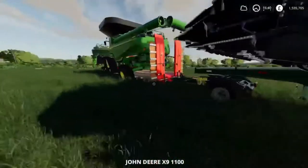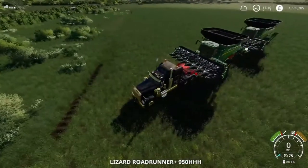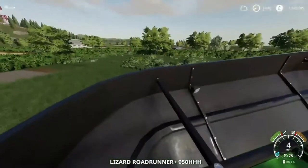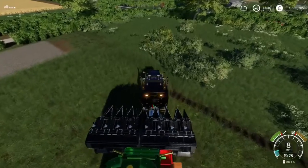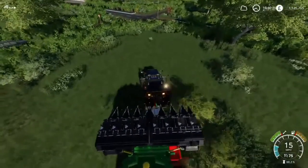So yeah, what I might do in a sec is do a big old time lapse. I'll just get everything done. Hopefully, come the end of the episode, all the harvesting's done. Probably not the forage harvesting, because that's still not quite ready yet. I don't think that's going to be ready till the morning.